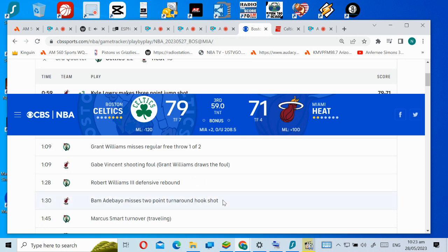10-point advantage, though, 78-68 with 90 seconds to go in the third. Facing up on the left side is Bam, about 15 feet away. Adebayo with a right-hand jab step. Now gets into the paint. Jump hook is short, and it's rebounded by Williams. Bam is 3 for 13. Butler's 2 for 15. Yet they're only down 10 with a minute 25 to go in the third.